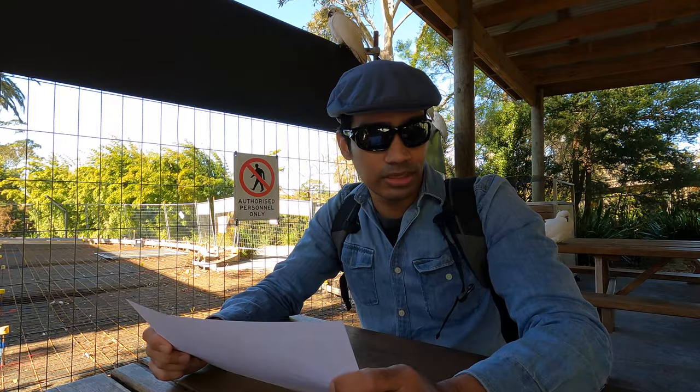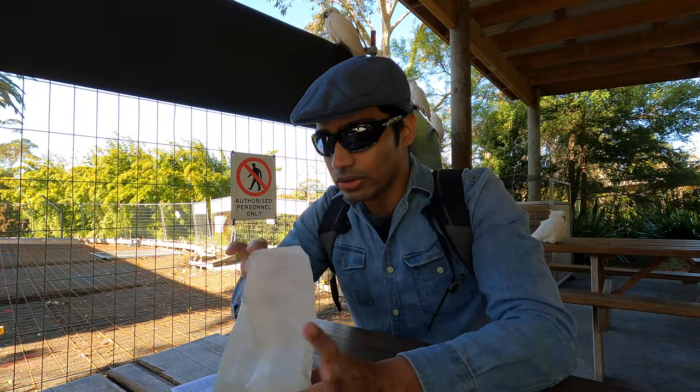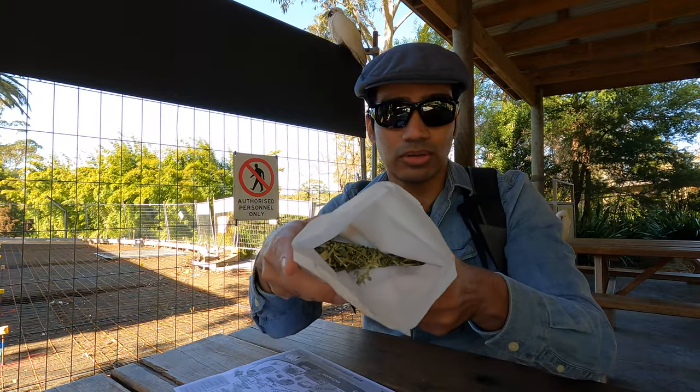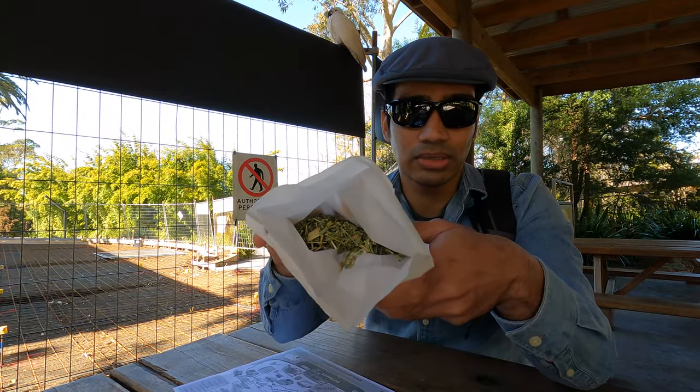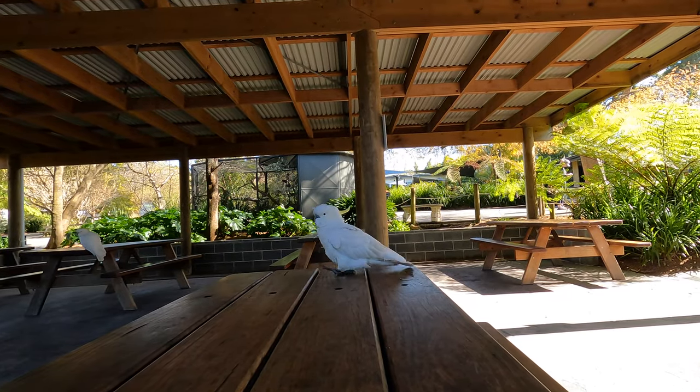I'm glad it's a sunny day today. Hopefully it doesn't rain, but it's freezing. It's quite cold. Let me show you this. While booking my tickets online, I also ordered some feed, and this is how it looks. I guess this is for the kangaroos and for other animals. I'm not sure. Let's have a look at the birds. Right here at my table, it's come to visit me. Haha.